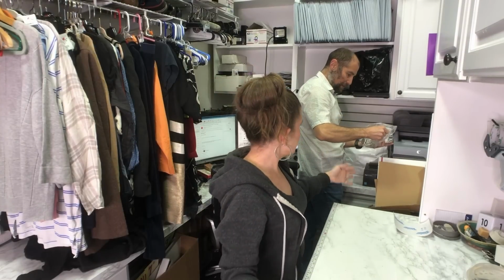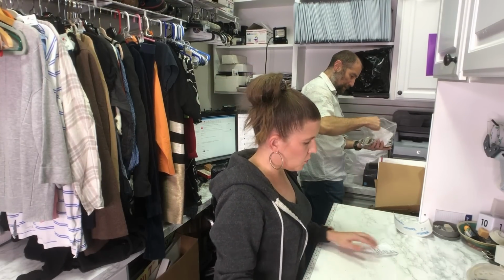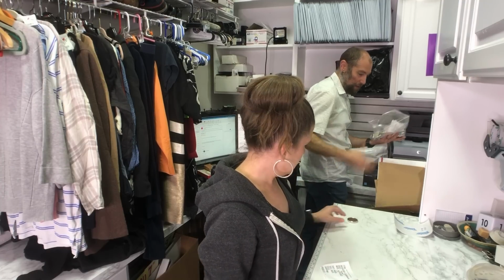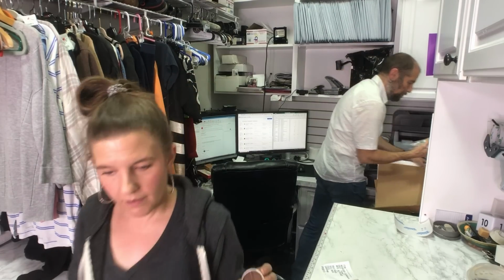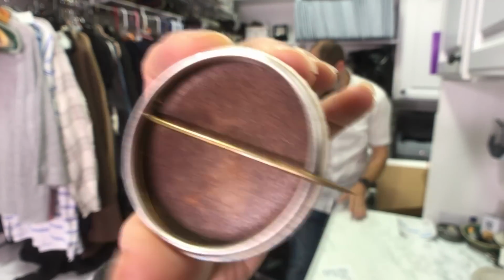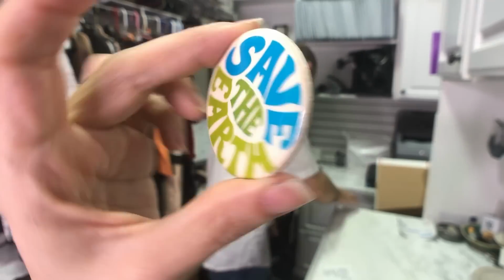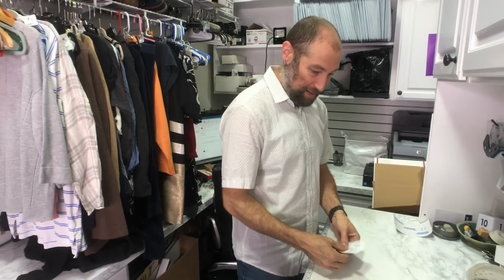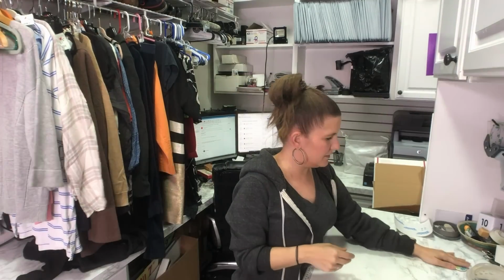So we have a bunch of these Save the Earth buttons from the 70s, which are super cool. We love listing multiple quantities like this because you only gotta list it once. This is how you know it's an old pin. It looks like it could take your hand off. No regard for personal safety. They would never let something go out like this for a child right now. Okay, cool. So this is vintage. We'll put lots of bubble wrap on it. What's next?